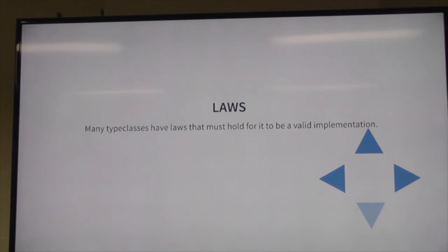The thing that really makes type classes cool, and we'll have a pretty neat example at the end, is that pretty much all the useful type classes have some kind of law that is unfortunately out of band to the types, but must be upheld to be a lawful instance of that type.